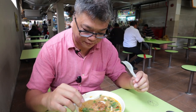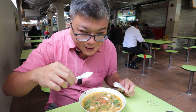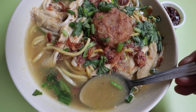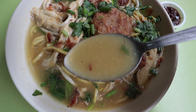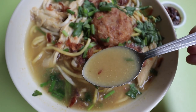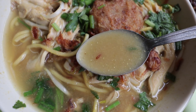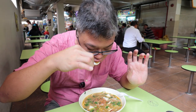First, trying the soup. Very comforting. It's got a nice, complex, savory stock flavor. It's got a bit of oil richness floating on top. There's a bit of a spice taste, but not too much. The stock was the main flavor. It's a bit rounded, it's a bit on the saltier side. It is not the world's best mee soto stock, but it is up there lah. It is definitely up there. You can tell that they're actually using real good stock here.